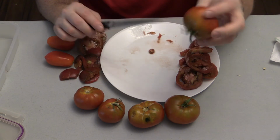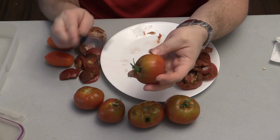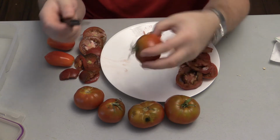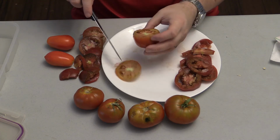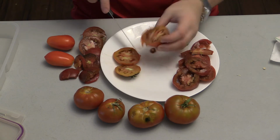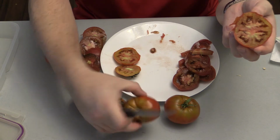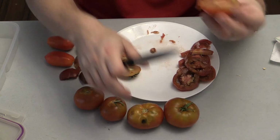So if these are the black Zikas, these must be the Red Octobers. And I would assume that they were supposed to be bigger than this. Now they're not, they still have some green on them. So I guess we're gonna have to let them sit around for a while longer.